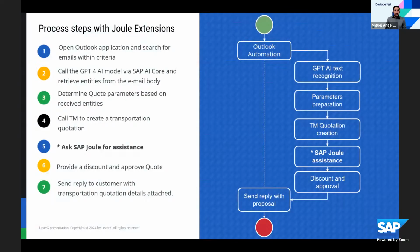So let's look at this scenario that LeverX brought to us, and we started going into this ideation phase and trying to implement the first proof of concept in order to see how Joule could be leveraged and integrate these new custom skills in order to enhance this process.